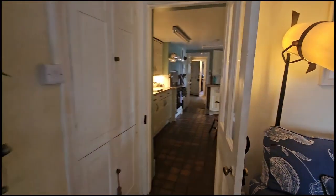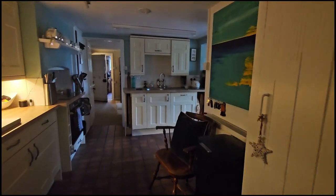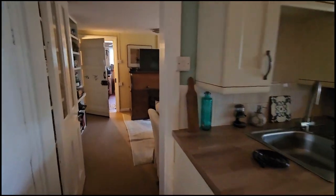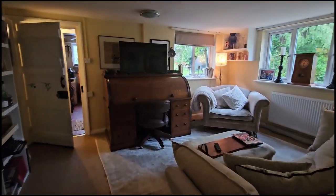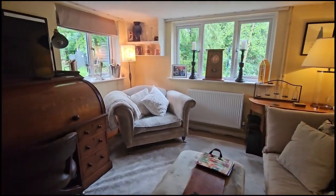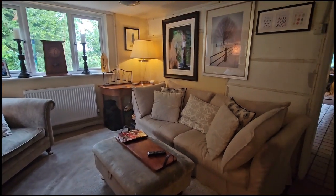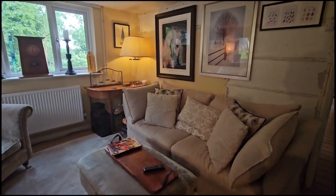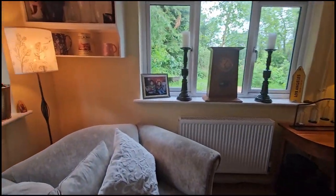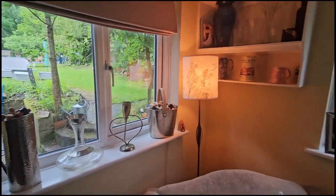So this is currently being used, as you can see, as a living area by my clients, but could also be a dining room, depending on how you wanted to configure the house. And then from the kitchen into this lovely room, which my client uses as a secondary living space. This could be your primary living space, or indeed a dining space, snug, however you wanted to live. But you've got the lovely orientation up the garden there, very, very private.